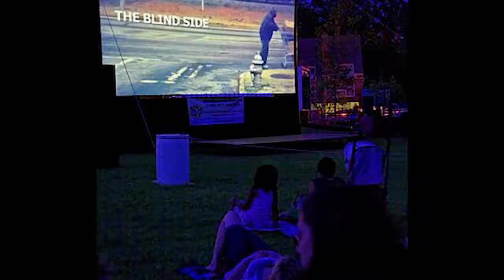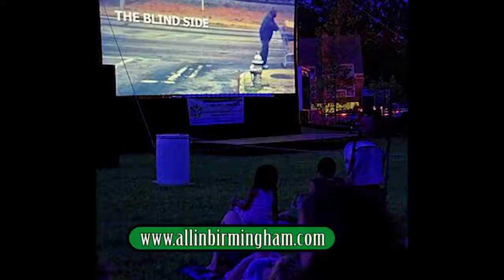Movie Nights returns on Friday, June 22nd at 7:30 p.m. in Booth Park with the movie Sing. Attendees can enjoy free popcorn, water, and ice cream. Pre-show entertainment precedes the movie, which starts at dusk, approximately 8:45 p.m. More information, including the schedule of movies, can be found on the Birmingham Shopping District website at www.allinbirmingham.com.